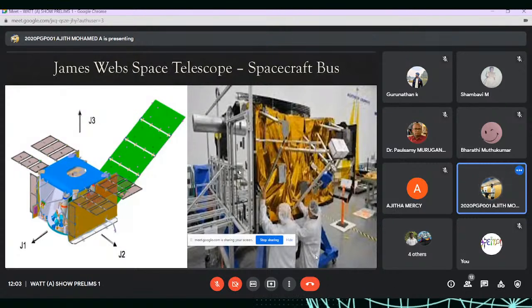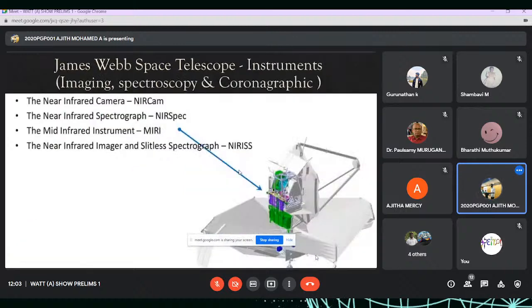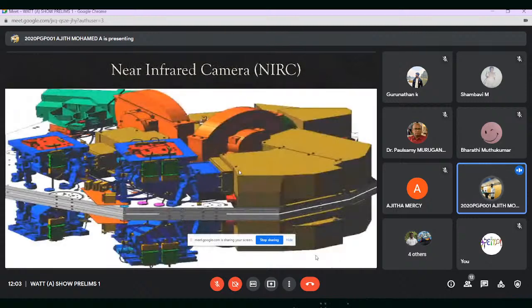Then the spacecraft bus. The spacecraft bus provides the necessary support for the operation of the Webb Observatory. The bus has 6 major subsystems: electrical power, attitude control, communication, command and data handling, propulsion, and finally the thermal control subsystem. Now we are going to discuss the various instruments in the telescope, based on imaging, spectroscopy, and coronagraphy too. These are listed below. We can see them one by one.